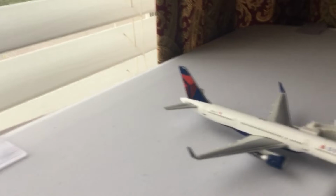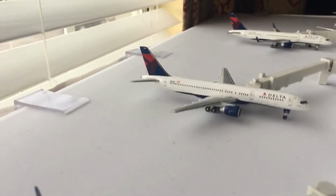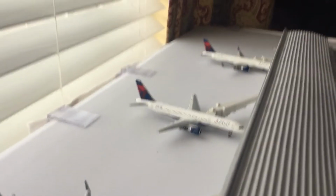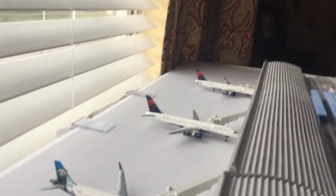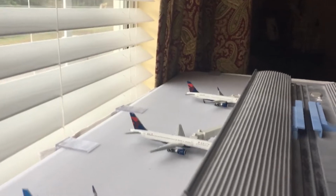We end the Delta section with our two 757-200s, including this one with the winglets, which was service to Atlanta. And this one without the winglets was service to Atlanta as well. So no A321s or 737-800s for Atlanta flights this month. All are being done on 757-200s.